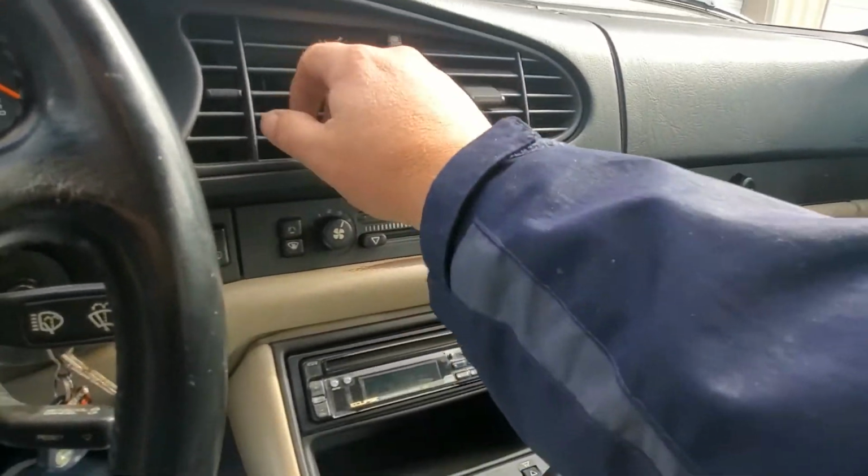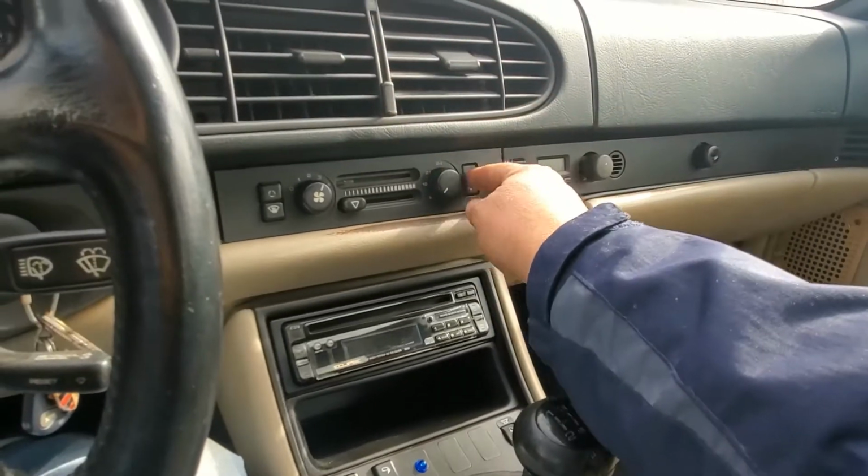AC does not work. The blowers work, but the AC doesn't get cold, obviously.